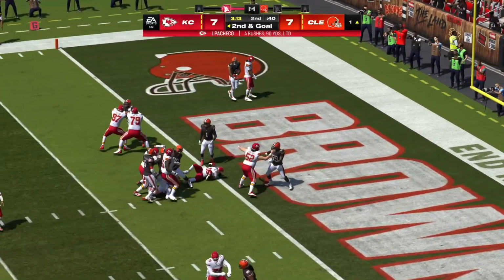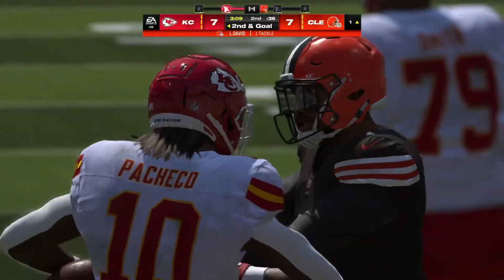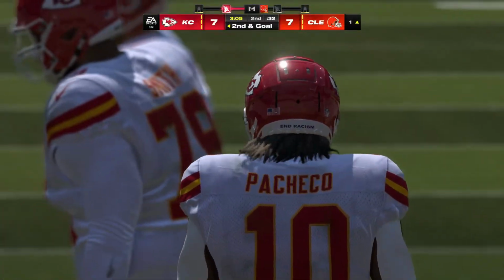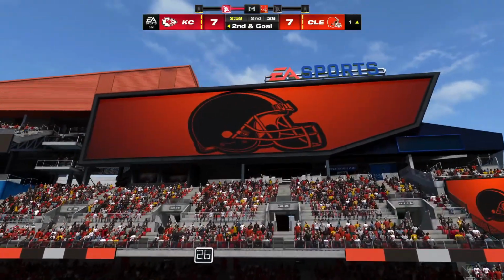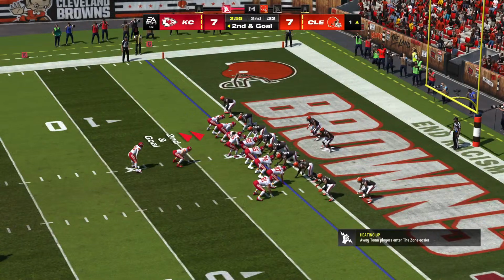Pacheco will get down close to the goal line, but not in, as he'll be marked down at the 1. Only a yard on the pickup there. Second and goal. Good work there, holding them out on first down, and this is going to be a battle down here on the goal line. Can they hold their ground for 2, maybe even 3 more plays? Second and goal from the 1.